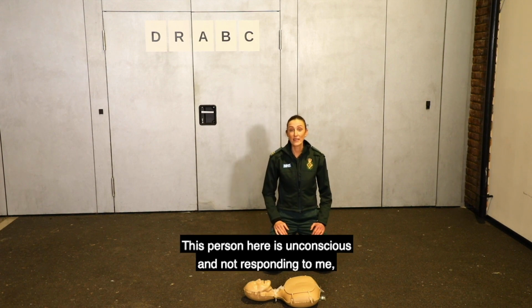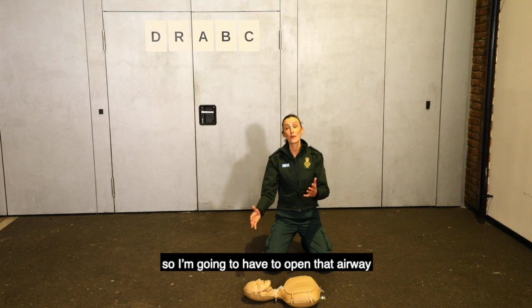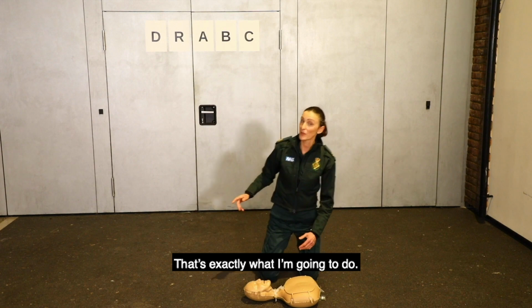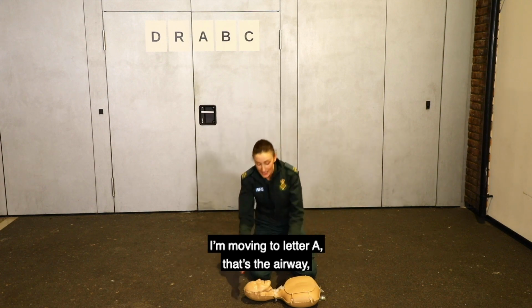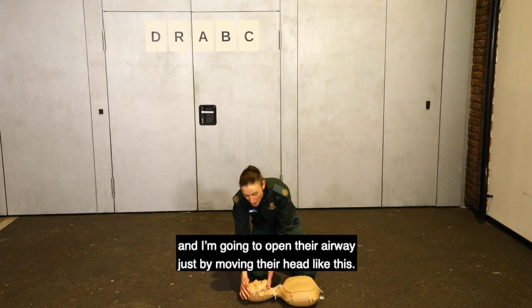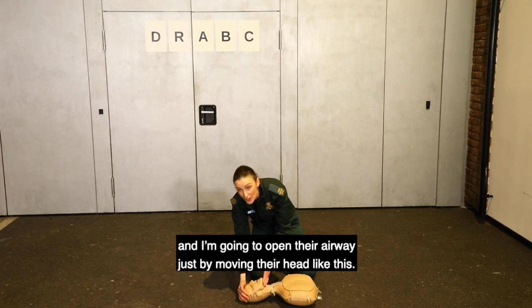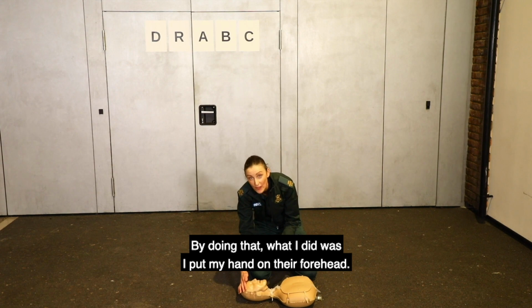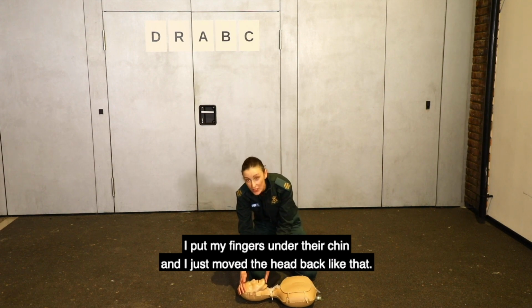So this person here is unconscious, they're not responding to me, so I'm going to have to open their airway for them because they can't move their head. So that's exactly what I'm going to do. I'm moving to letter A, that's the airway, and I'm going to open their airway just by moving their head like this. So by doing that, what I did was I put my hand on their forehead, I put my fingers under their chin, and I just moved their head back like that.